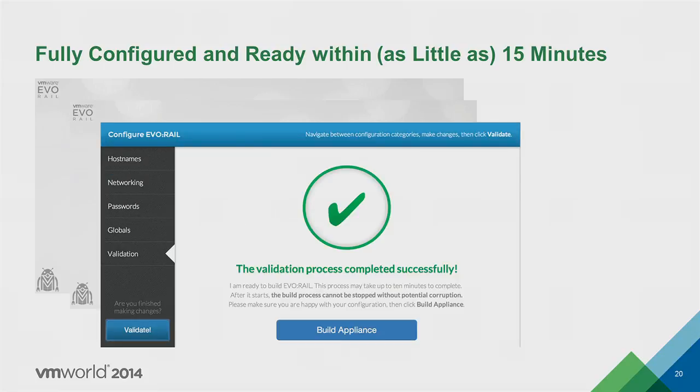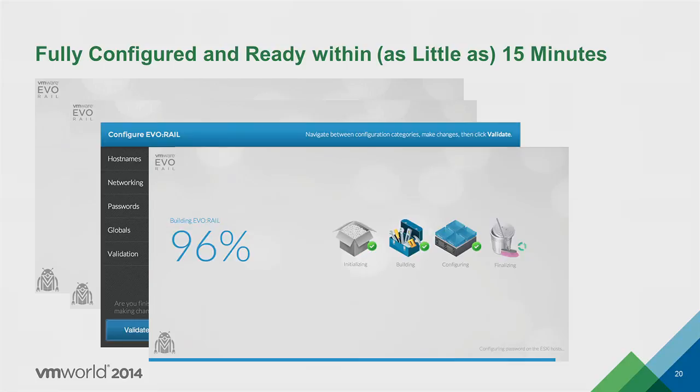Now, when you're done configuring the whole system, we'll provide you the option to validate the environment, or at least the configuration you provided. That means if you have an IP range which doesn't align with the subnet mask that you provided, you will see a nice red check mark on the screen. Now when you're done and you click build, the whole process will take about 9 minutes, and it will automatically configure all of the components which are part of the appliance.